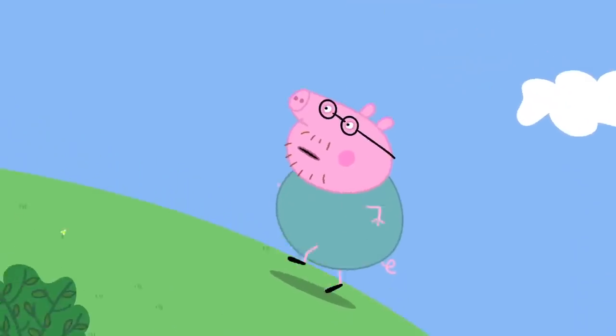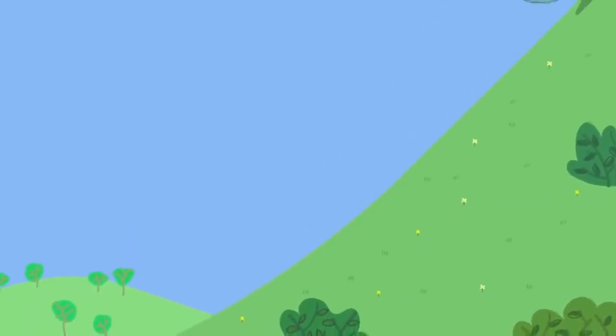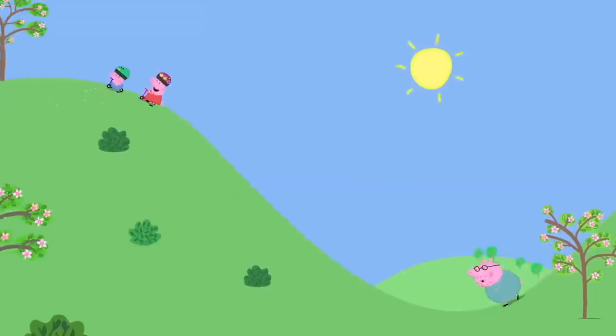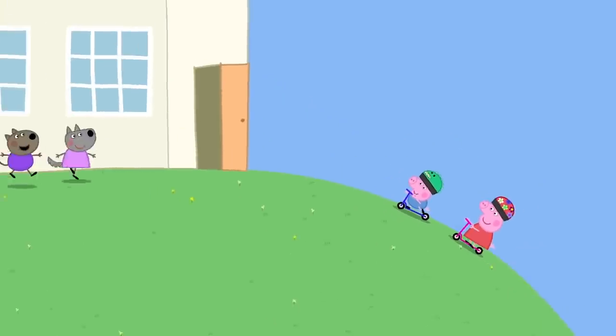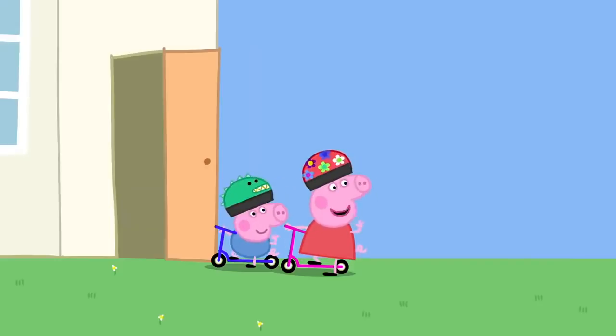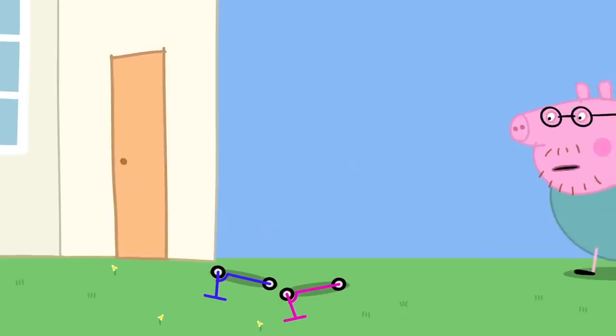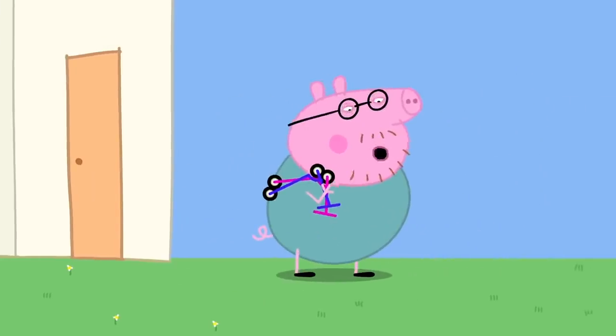Not so fast! Come on, Daddy! Daddy can't keep up! Wait for me! Peppa and George have arrived at playgroup. Bye. Oh, now I'm going to have to walk back home.